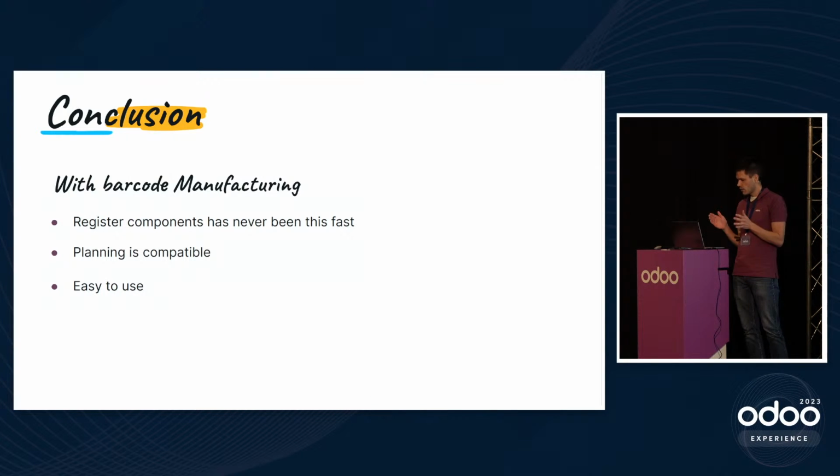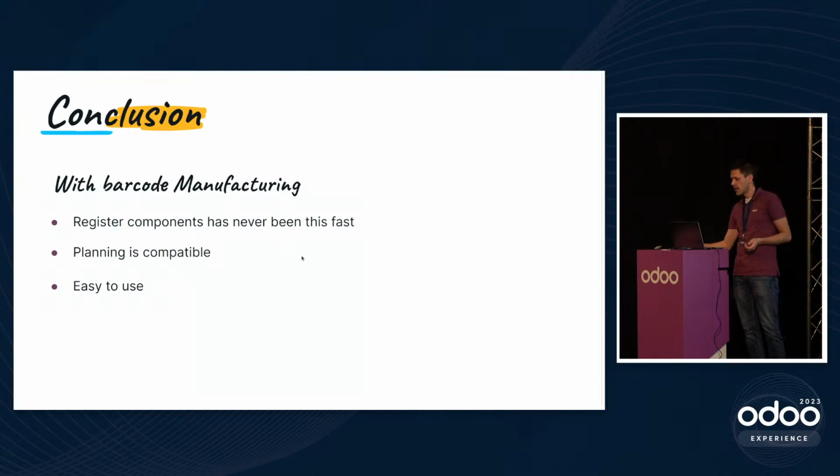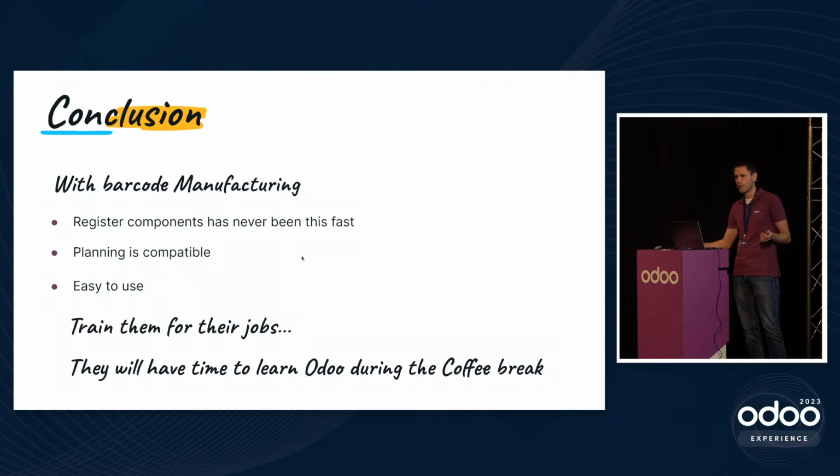Today, with Odoo manufacturing barcode, you don't have to train your users anymore. Just train them to do the job. They will have time to learn Odoo during the coffee break.